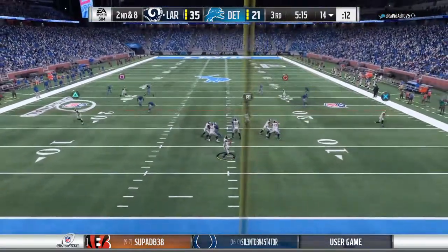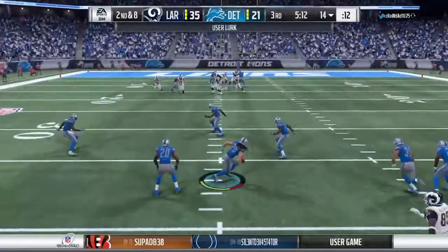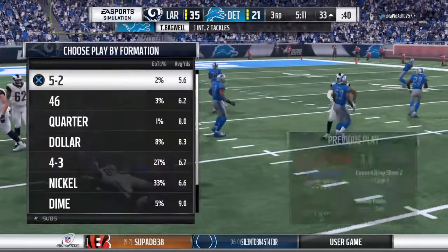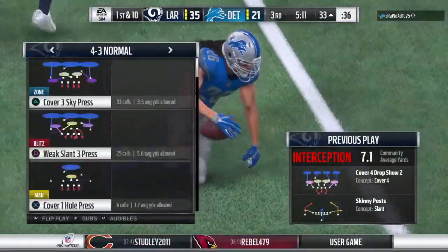Goff now to throw. Looking for Watkins, and it's intercepted. Picked off around the 37. And they have the football and will set up shop at the 33-yard line.